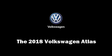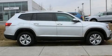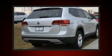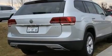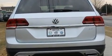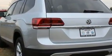Sensibility and practicality define the 2018 Volkswagen Atlas. Smooth gear shifts are achieved thanks to the 2-liter 4-cylinder engine, providing a spirited yet composed ride and drive. Turbocharger technology provides forced air induction, enhancing performance while preserving fuel economy.